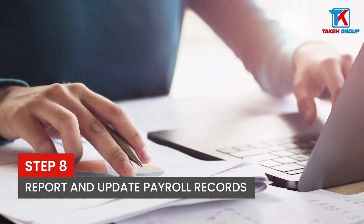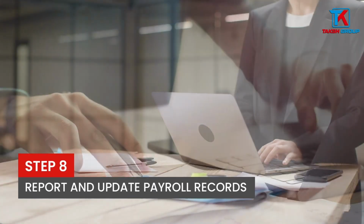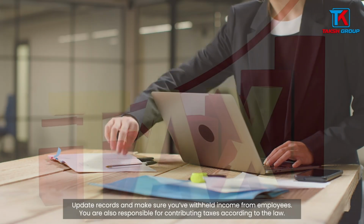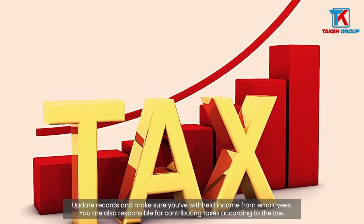Step 8. Report and update payroll records. Update records and make sure you've withheld income from employees. You are also responsible for contributing taxes according to the law.